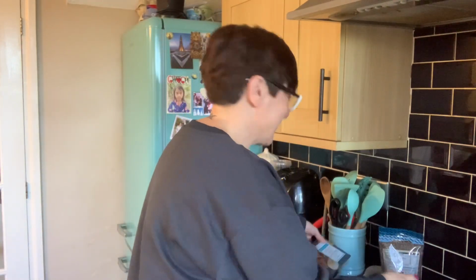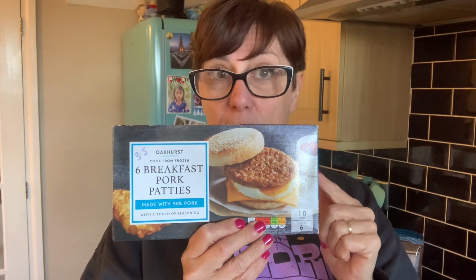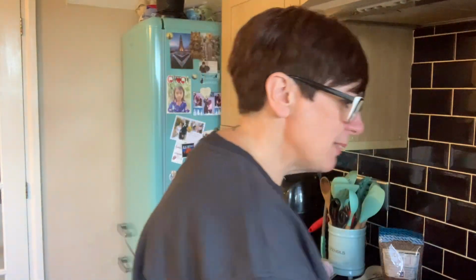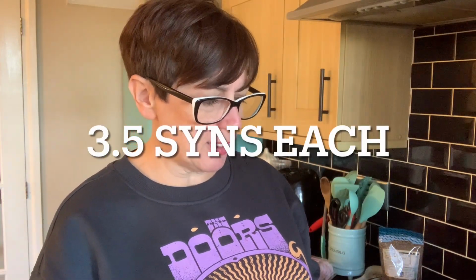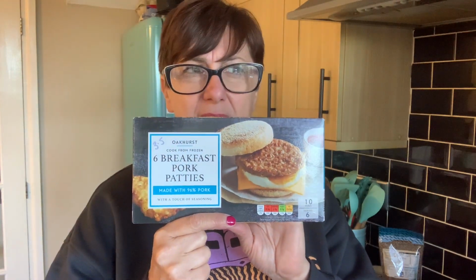Now we're getting on to the really good stuff. The stuff you really want to see. Now, breakfast pork patties. I'm sure when I had something like this before, they were either free or about 1 syn each. Now they are 3.5 syns each, which, let me put it in again. I'm going to put it up here. That's what it says per portion or per thing. But is it because Slimming World have brought their own version out that they've gone up in syns? Or have they always been that high in syns?